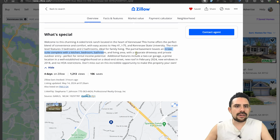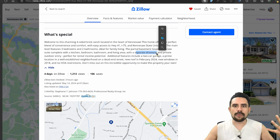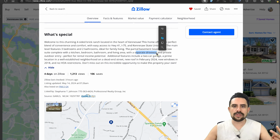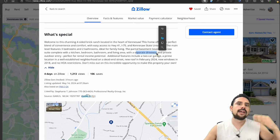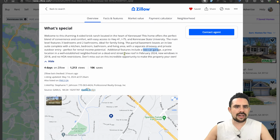Okay, moving on here. I'm a big fan of a separate driveway as well. That just means more cars that I can park. I've got 4 people that are potentially going to be living in this place, so that's 4 cars: 2 for the 2-car garage, a separate driveway for a third one, and a fourth car on the curb as well. So this is fantastic already. I'm loving it. Here's a 2-car garage.